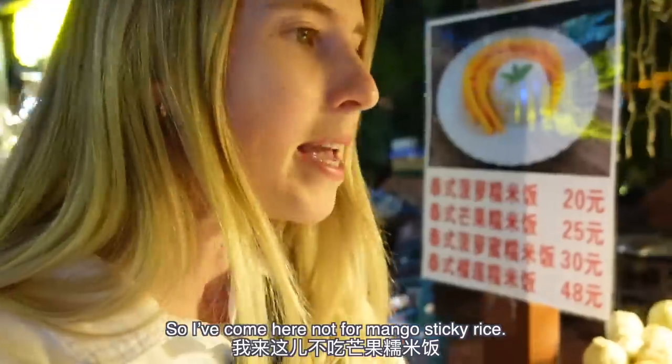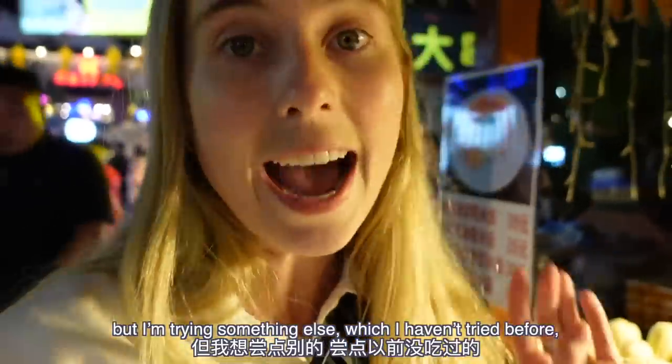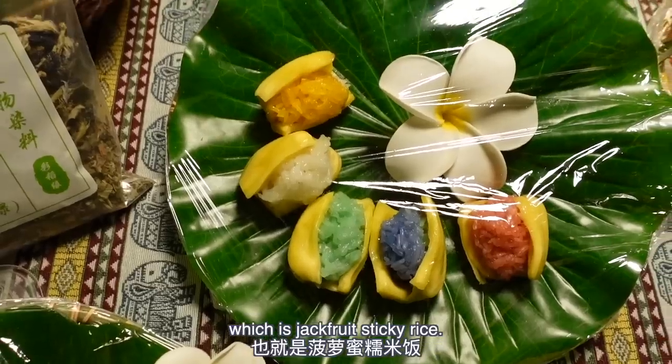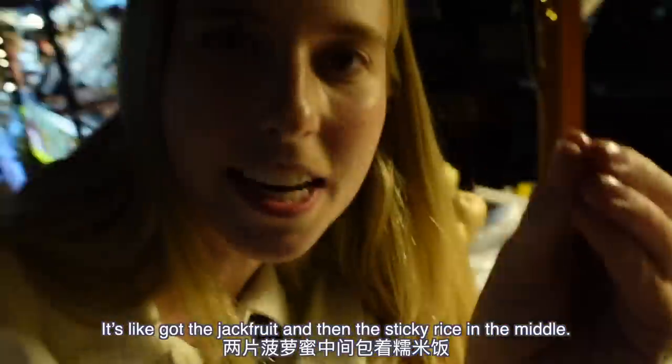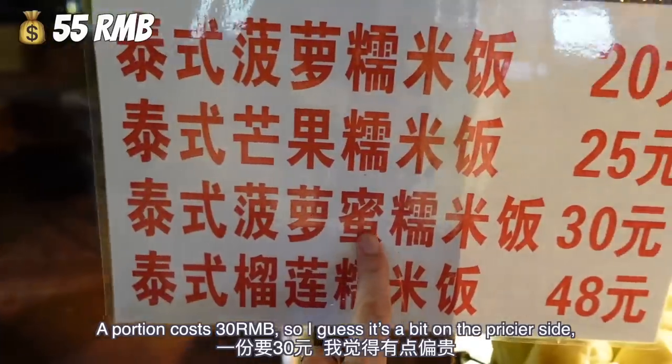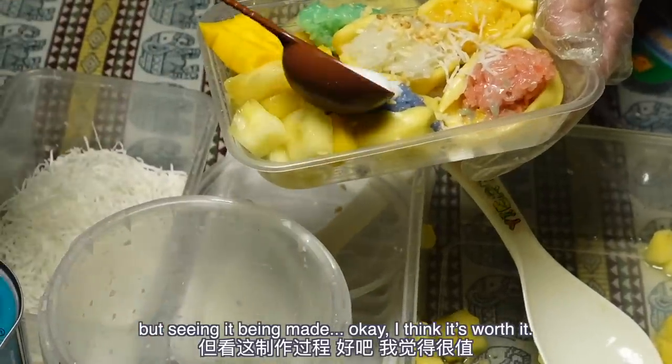So I've come here not for mango sticky rice. I love mango sticky rice, but I'm trying something else which I haven't tried before, which is jackfruit sticky rice. And it looks so cute here. It's got the jackfruit and then the sticky rice in the middle. A portion costs 30 renminbi, so I guess it's a bit on the pricier side, but seeing it being made, okay, I think it's worth it.